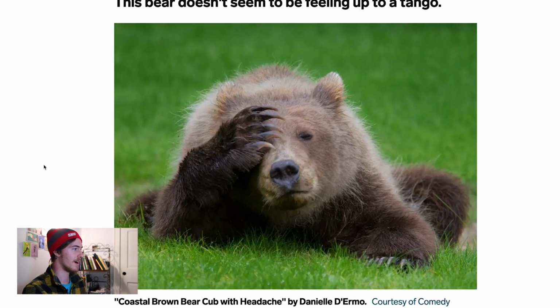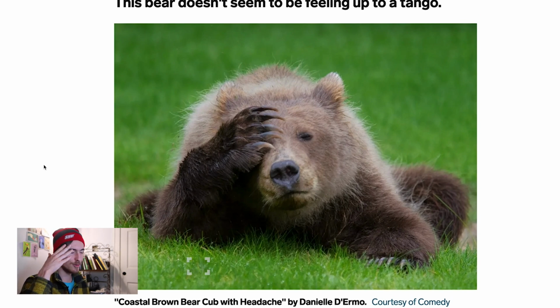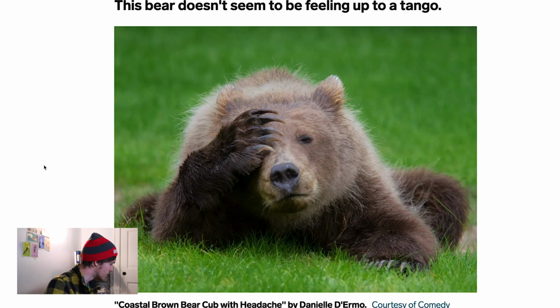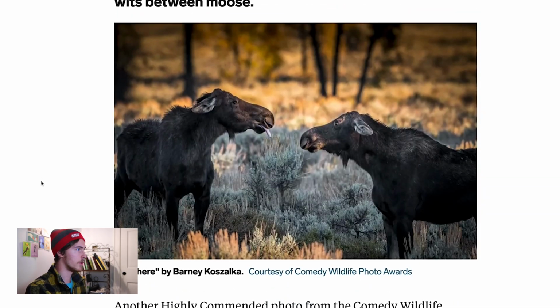Oh my God, we got another bear. I guess there's a lot of cool bear personality shots. He's so sad. Coastal brown bear cub with headache. Oh, that sucks. By Daniele de Ermo. Sweet. Scrolling down. We'll do a couple more.